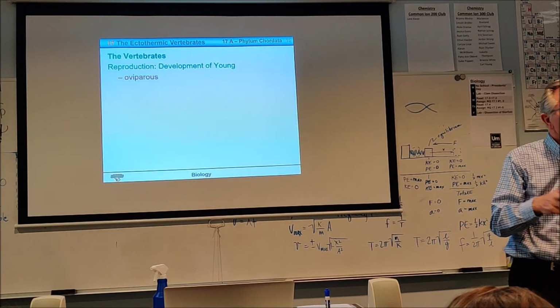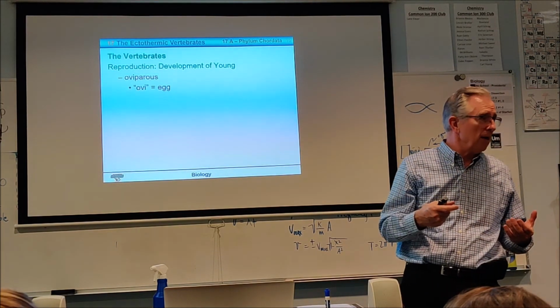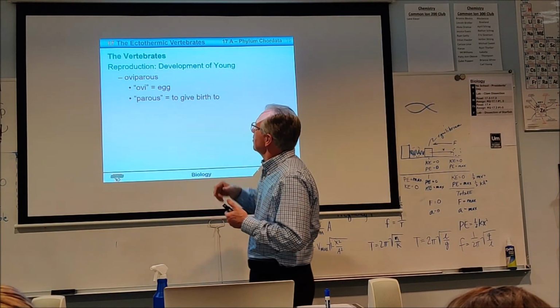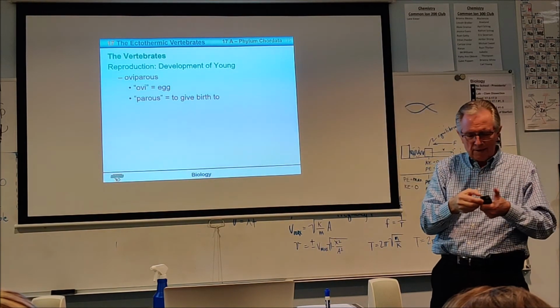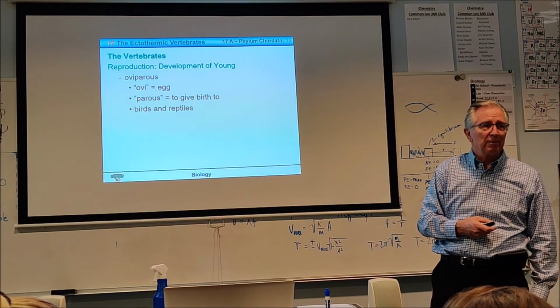Now, when it comes to how the young develop, we have oviparous, and that means egg. These are the animals that basically hatch from an egg. Then, parous means to give birth, so that would mean an egg that hatches to give birth to an animal. Birds and reptiles do that, right? Birds lay eggs, reptiles lay eggs.